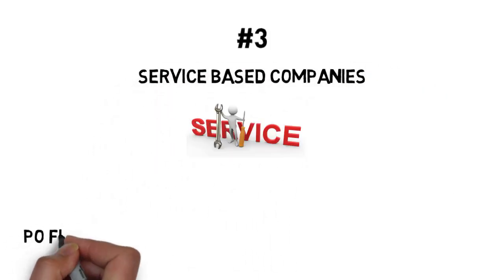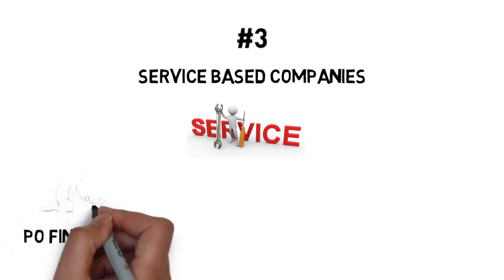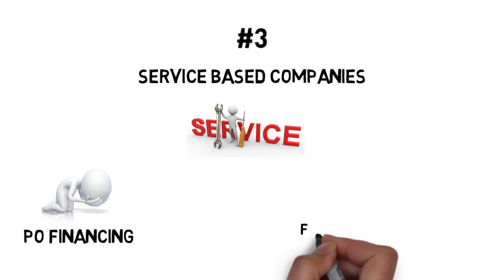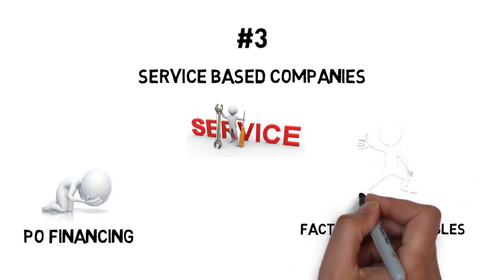3. Service-based companies. One of the downsides to PO financing is that it is not applicable to service-based companies, as there are no tangible goods. Factoring receivables is better suited for service-based companies.